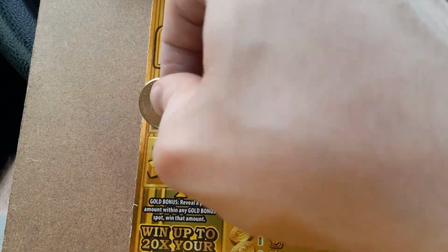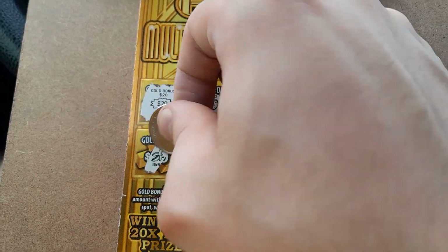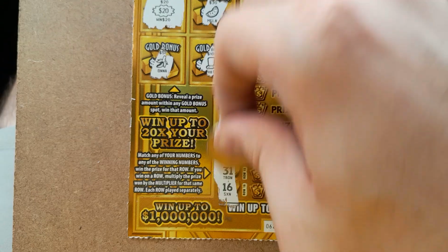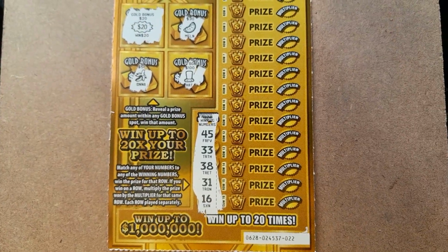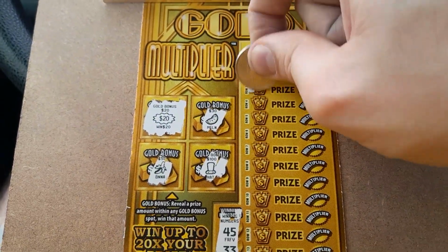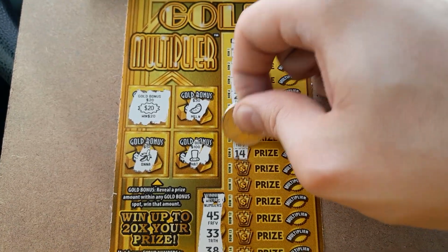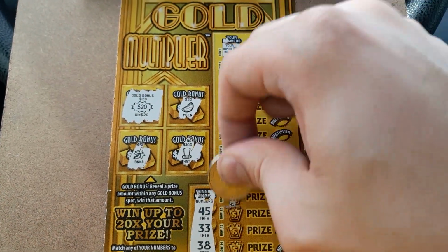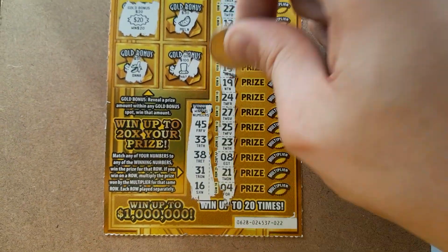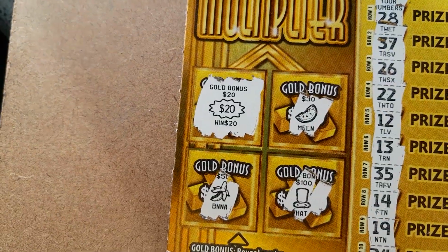There we go. Alright, so we got $20 there. Alright, let's see if we can add to it. We can match 45, 33, 38, 31, and 16. Alright, looks like nothing else, but we do have the $20 bonus, so we got 20 back out of 30.